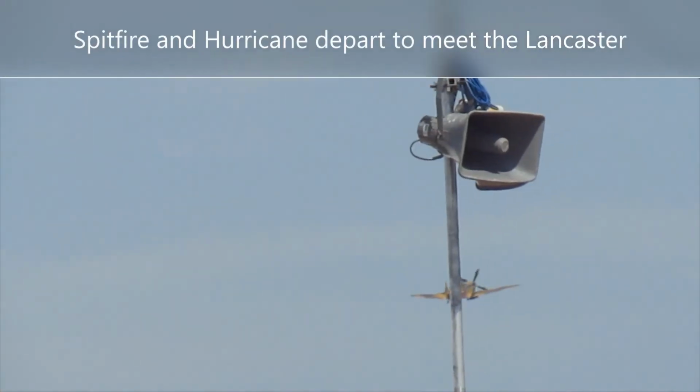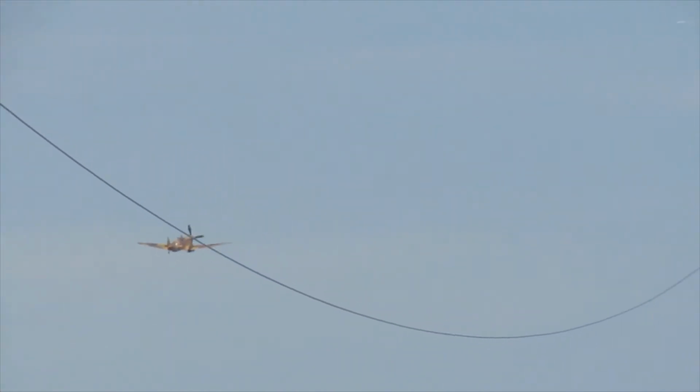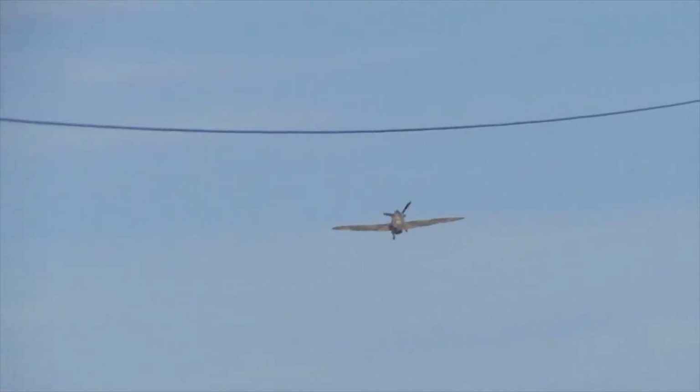Of the very calm winds today means we could well be on for the Lancaster landing. I believe that is the case. As I say, the BBMF.